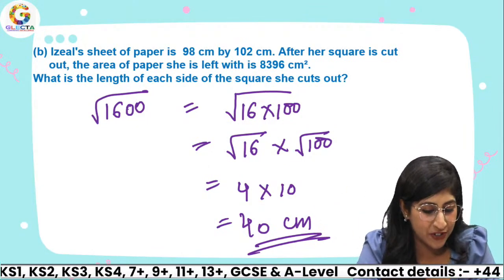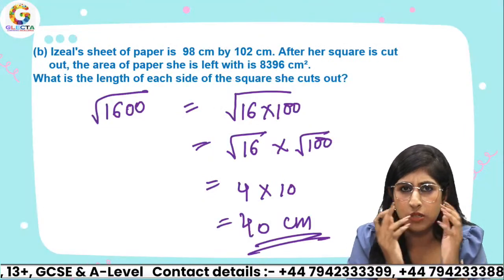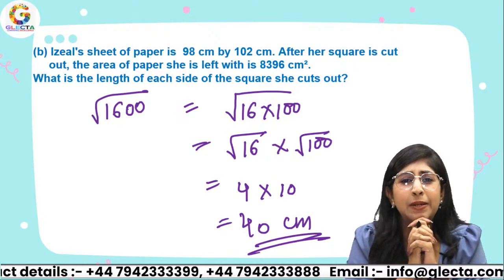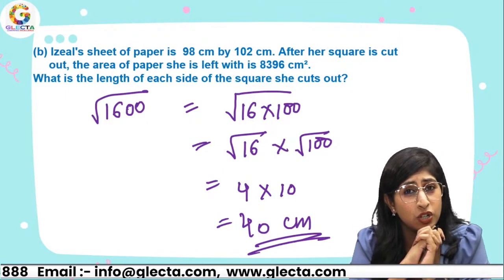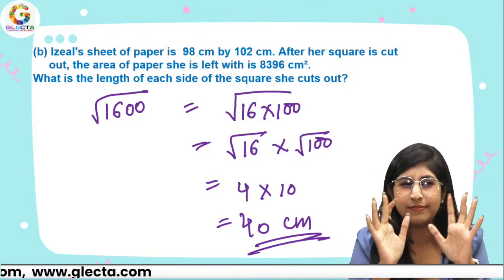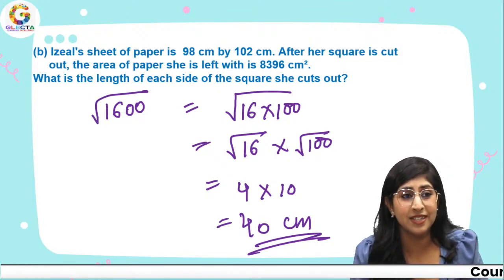Alright, let's move on to the next question. But before I start doing the next question, again, a question just crossed my mind. Can anybody tell me, in a conversation between a triangle and a circle, what did the triangle say to the circle? If anybody has a clue, what did the triangle say to the circle?